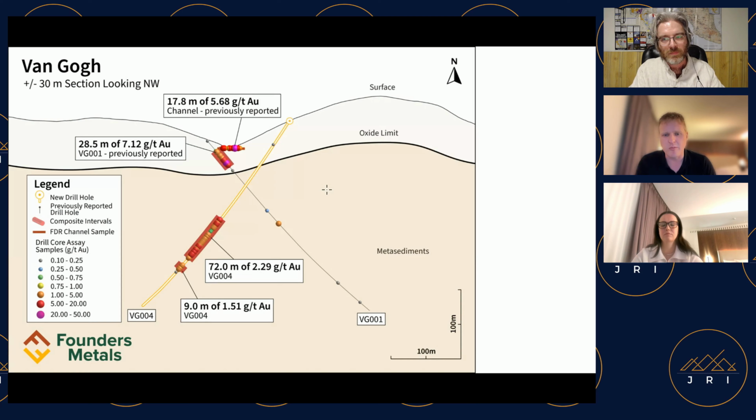Well, here I'll give you a little background first on this discovery. So, a geophysical signature that we found interesting from the regional work.